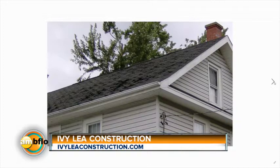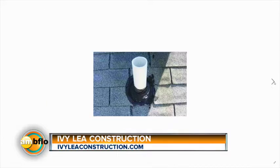It really does. In this picture, those shingles are starting to curl. You can just see it starting to curl, and the granules are actually falling off. That's when you really need to give us a call to get us out. That's at the end of the useful life of the roof.